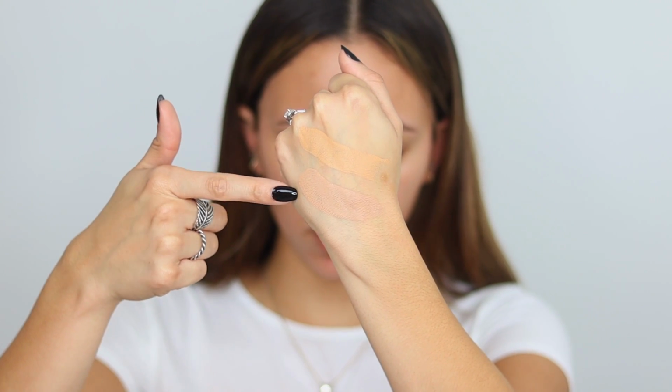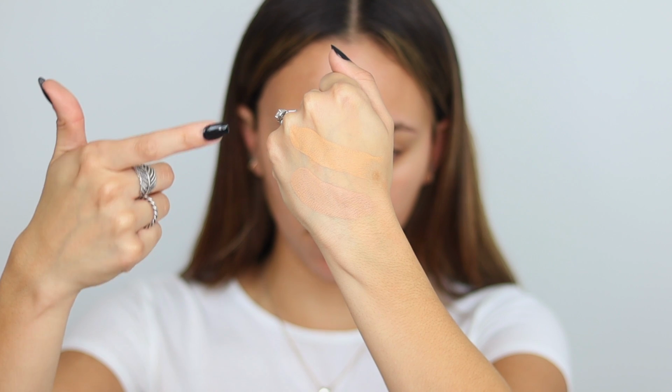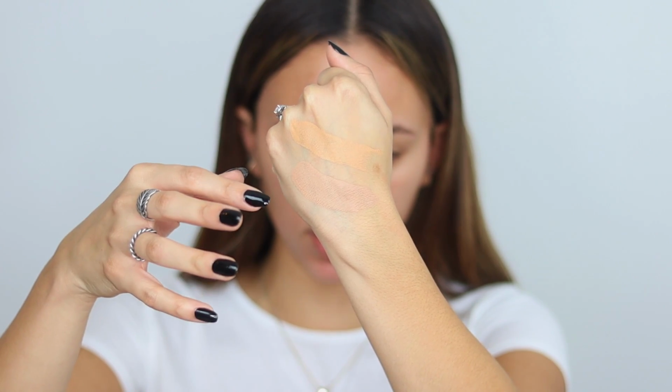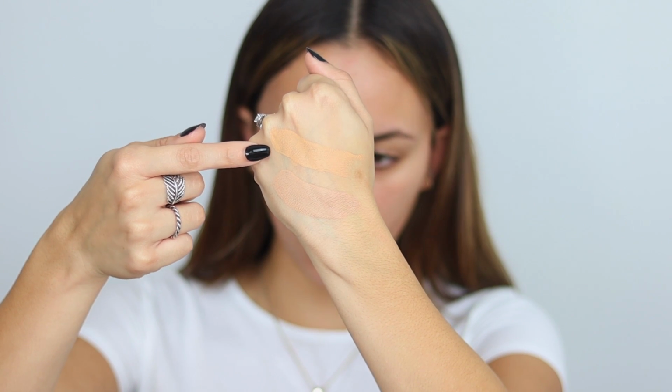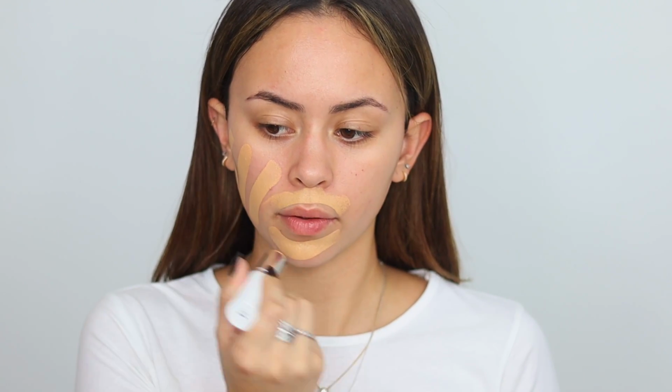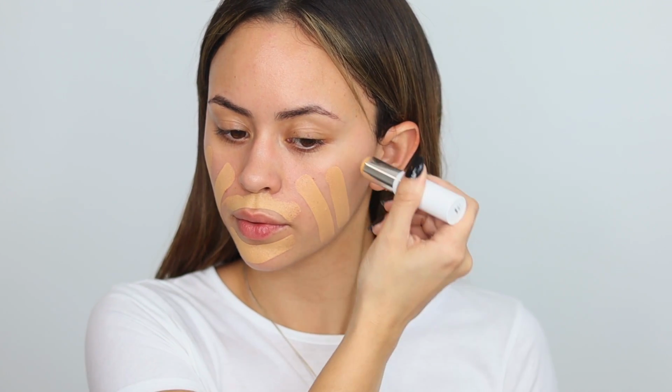As you can see, these 2 shades are the ones that I thought would match me perfectly, but this one has more of a yellow undertone, and this one is more of a rosy pink color, so I'm gonna go with the yellow tone one, and it is called Medium 110W. I am super excited for this, guys, because I feel like it's gonna be super coverage.